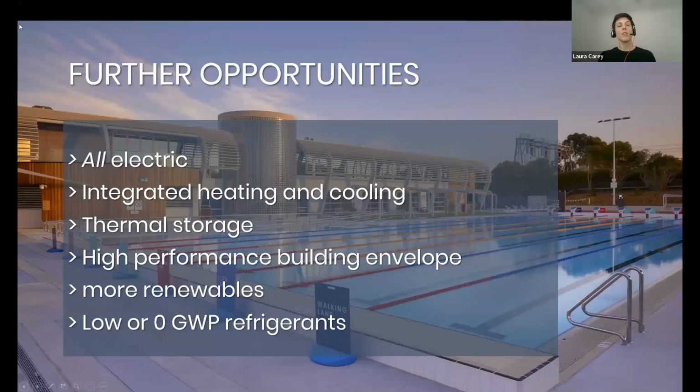So further opportunities, I think, given that Ashfield happened so early on, and we were really at the start of our electrification journey at council, there were a few opportunities that we missed for Ashfield, that we would definitely try to incorporate into our next upgrade. And that's speaking to the things that will increase efficiency even more beyond just electrification. So high performance building envelope, thermal storage, integrating the heating and cooling. You can get some very high coefficient of performance on some of your equipment if you integrate heating and cooling.